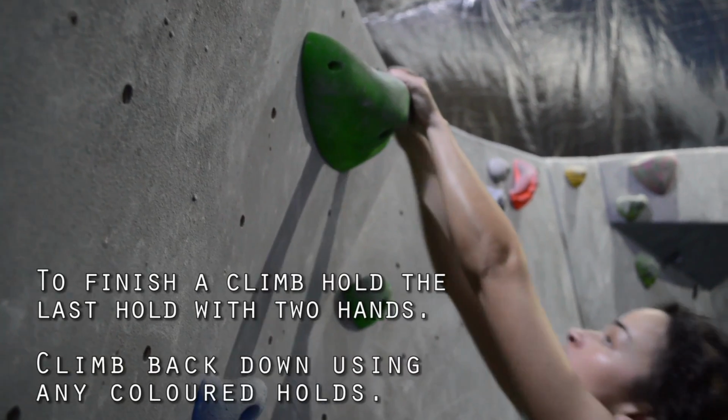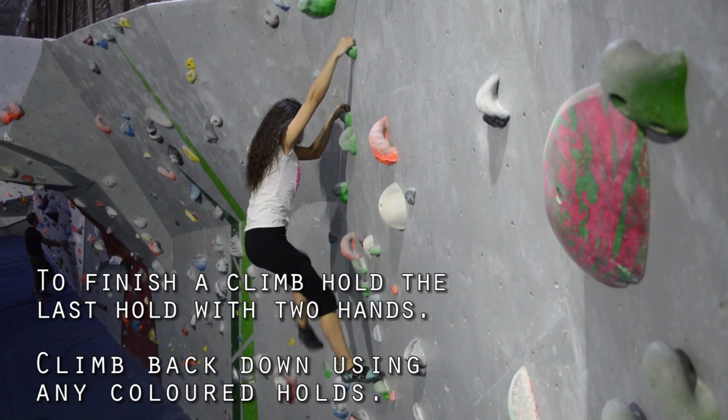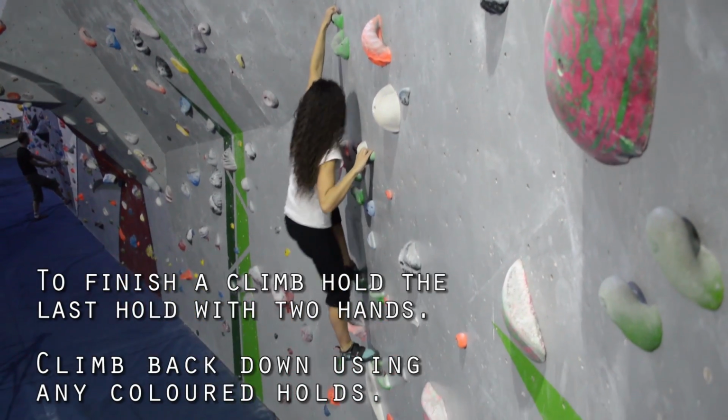When you get to the last hold on your boulder problem, to finish it properly, match it with 2 hands, count to 3, and then climb all the way back down to the floor using any colour.